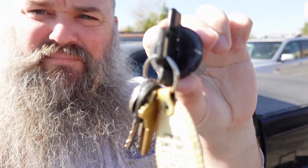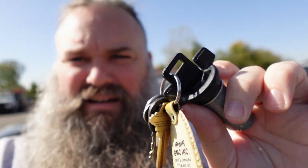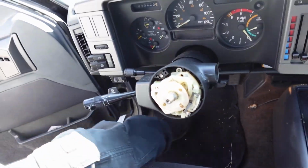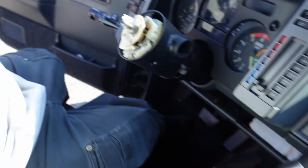Here is my original to me. Well, no, original to the truck, right there. 1991 GMC Syclone key. Here's the ignition lock cylinder from this spot right yonder. You'll notice the steering wheel is off, which is something I really wanted to avoid. Unfortunately, didn't really have a choice. And this key is still stuck in here.